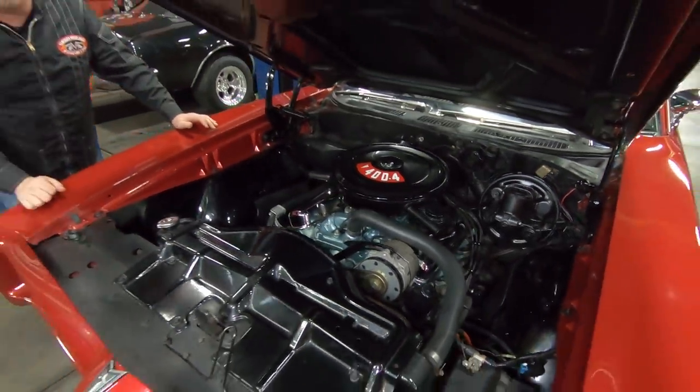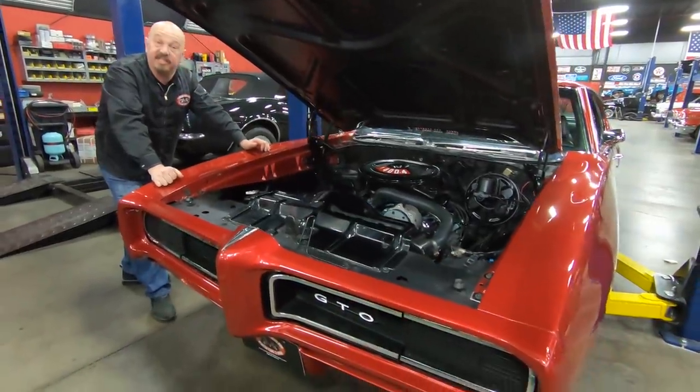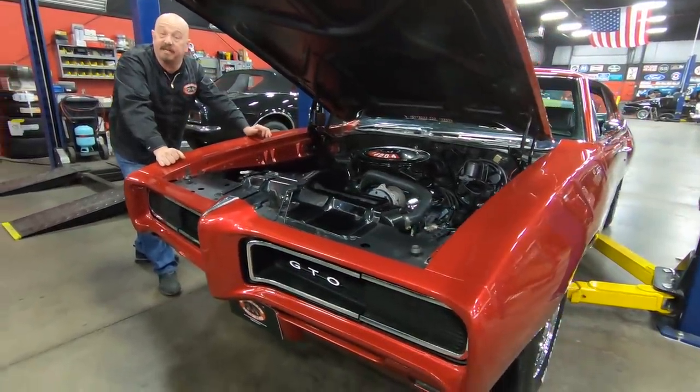Guys, this is one beautiful car. It's the favorite color. It's a GTO. It's got beautiful interior.